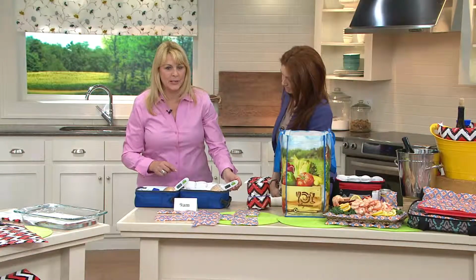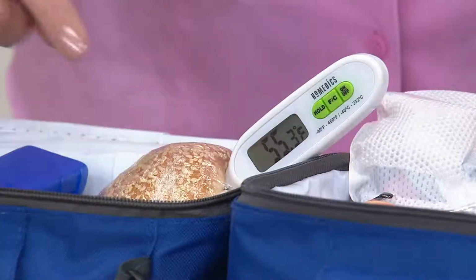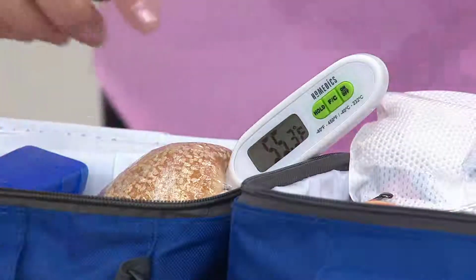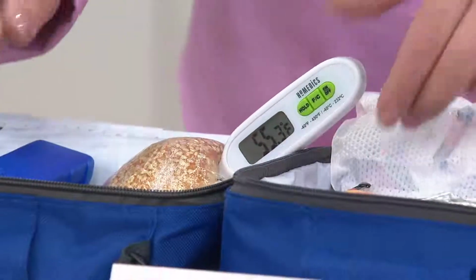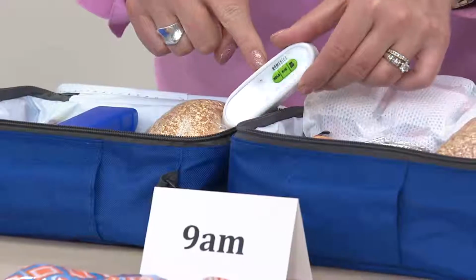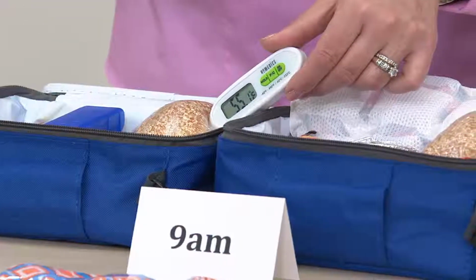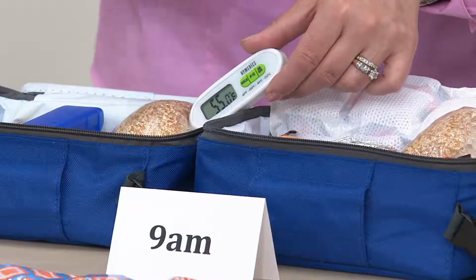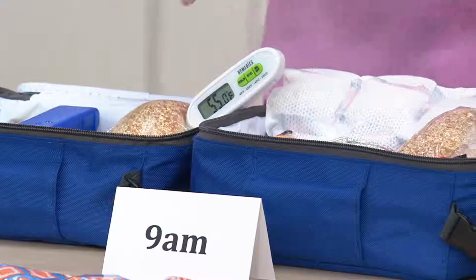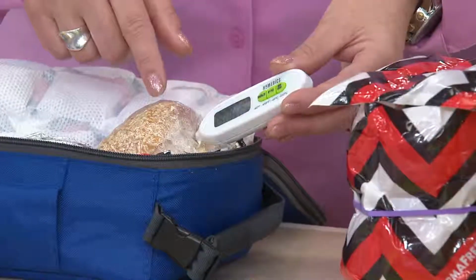So look at this here. We pack these 2 identical lunch boxes with tuna fish sandwiches and we pack them at 9 a.m. So that's over 5 hours ago. So this is the temperature in the lunch box with this blue gel pack. 55 degrees. That is totally not a safe temperature. Remember what I said, 40 and above, you shouldn't be eating it. It's growing bacteria. Now, how about when you pack a lunch at 8 o'clock in the morning, 7 o'clock in the morning, and the kids take it to school or you take it to work?